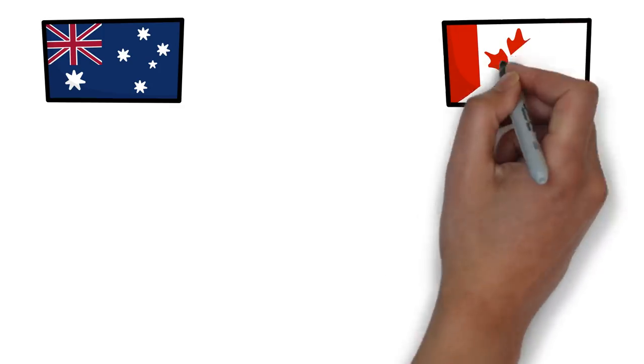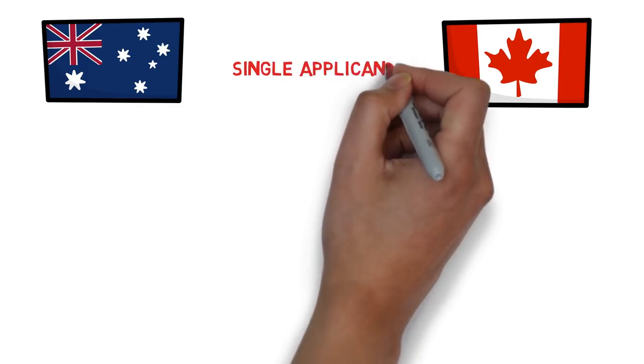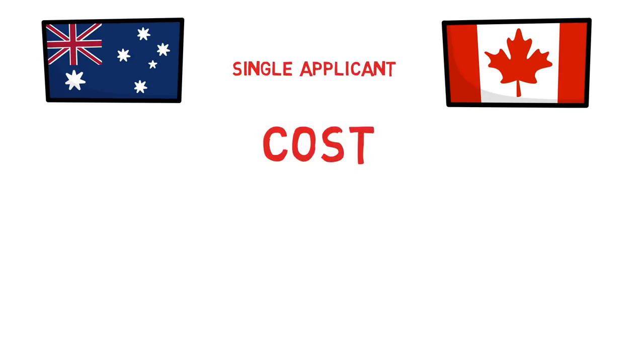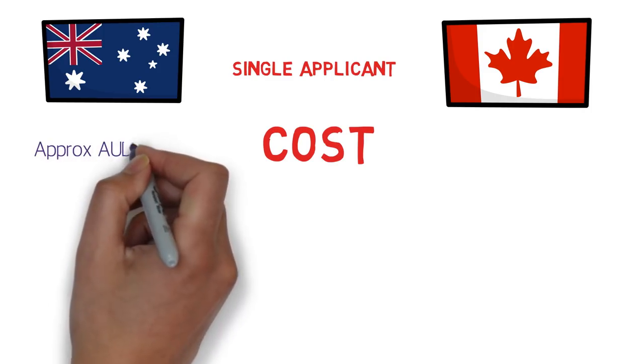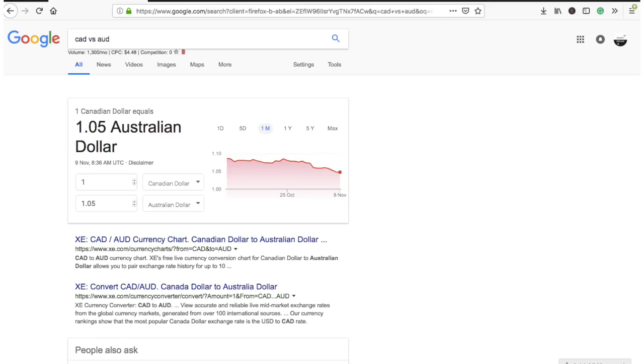Okay, now moving ahead, let's talk other differences. If I talk for a single applicant, I'm going to talk about different factors. So first of all, cost. A skill select system would cost you something around 4,500 Australian dollars, while for Canada, it would cost you almost half, in fact, less than half, approximately 2,000 Canadian dollars. Now, there are two different currencies, but they're almost equal. If you check out the currency exchange rate, you would find they're almost similar.